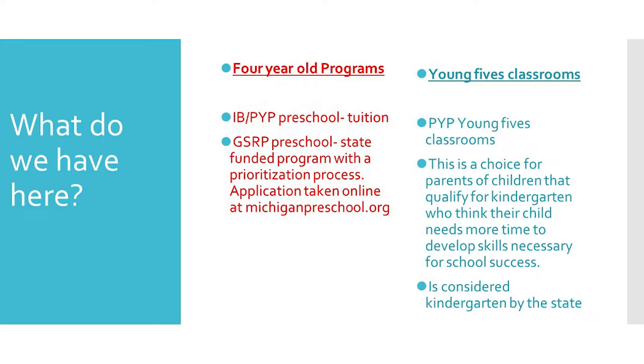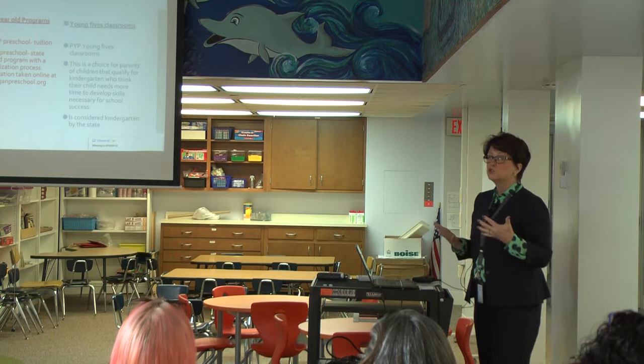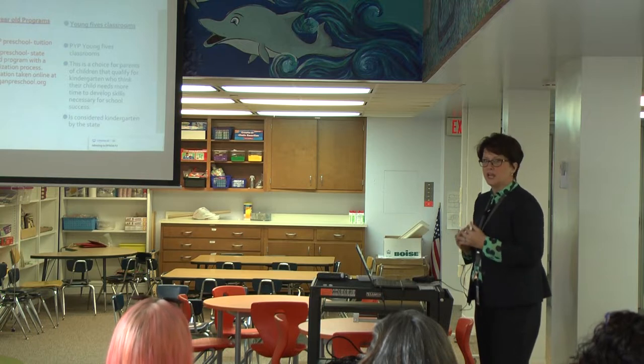The IB PYP obviously follows all the International Baccalaureate standards. The GSRP follows all of the state standards for GSRP. But we do try to mesh the two just a little bit because research tells us that it's right and good.